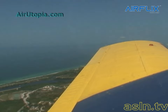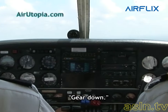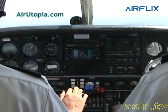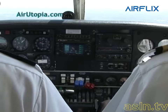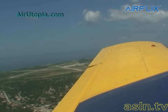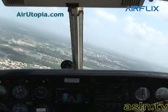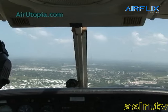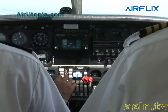Start reducing the power and adding the first notch of flaps. I'm now midfield downwind. I'm going to put my gear down so I can begin my descent. Base for runway 22. I'm going to continue to slow down and descend at the same time. I make sure that the final approach side of runway 22 is clear. Seven Golf is crossing Venice at about 1200 feet. We're on our left downwind for 22, Venice.